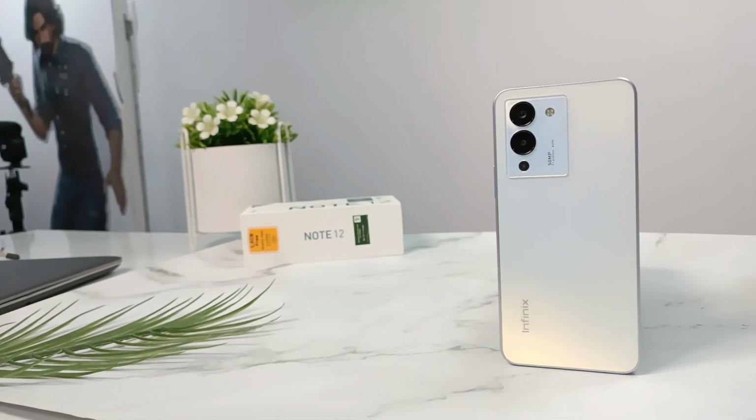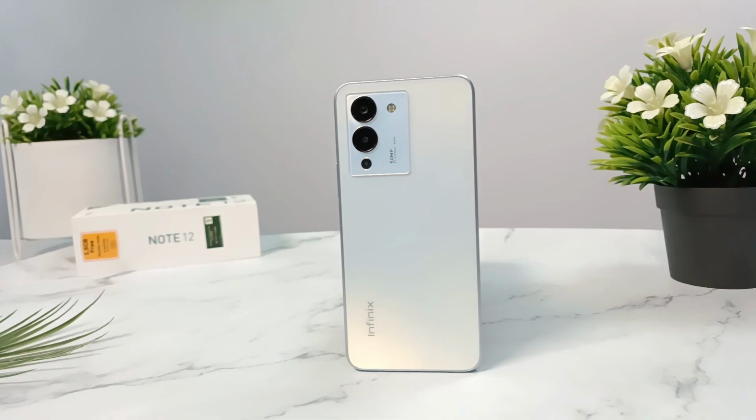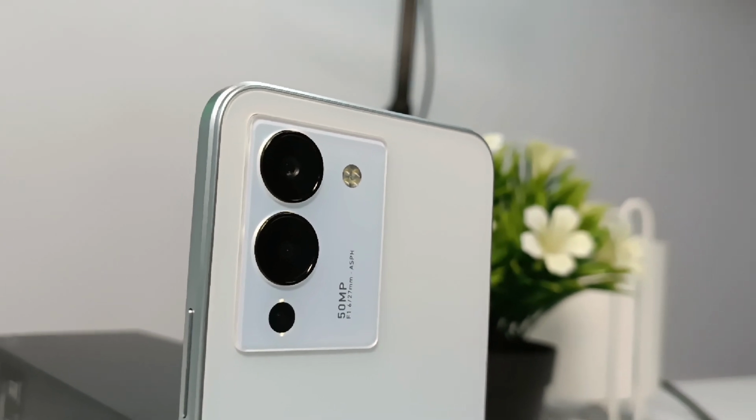The 50 megapixel triple camera setup at the rear takes really good photos and videos. It seems Infinix has changed the team that handles this department. Unfortunately, I lost all the files of the photos and videos, but I'll make an update on them on my socials when I get them.